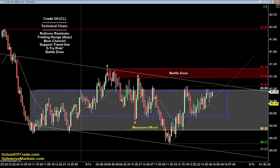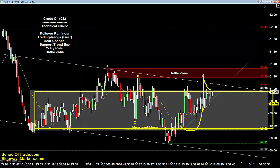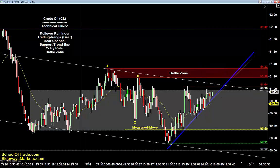The range tells me that I need to look for failures, buyer failure back down. And of course, this trend line tells me not to get roped into selling into the trend line, and to look to get below it and back down in. So it'll probably look something like this. One try, two try, failure up, and then back down we go.